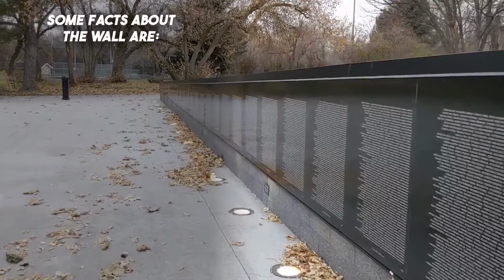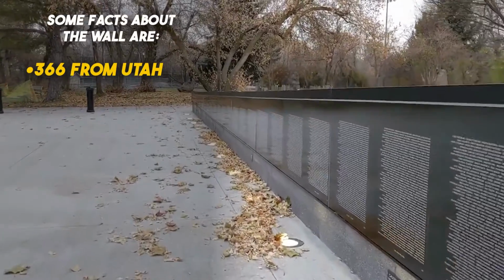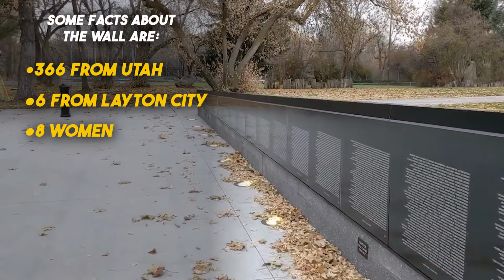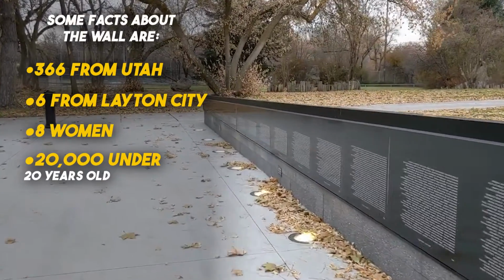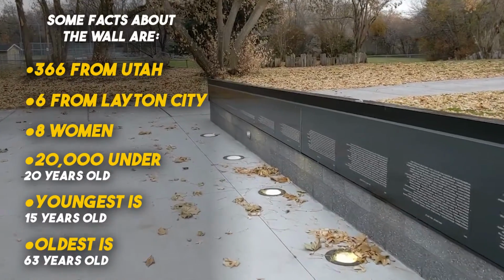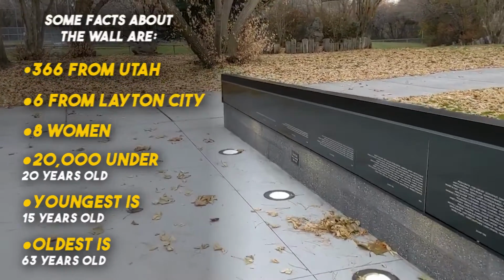Some facts about the wall: 366 of those are from Utah, 6 of them are actually from Layton City, 8 of those were women, and 20,000 were under the age of 20. The youngest was 15 years old, and the oldest was 63 years old. The walkway around the wall has 8 benches, each one dedicated to one of the women on the wall.